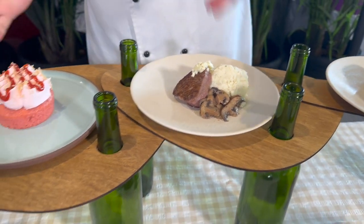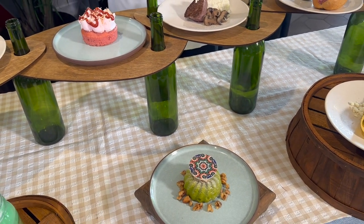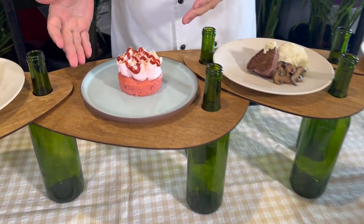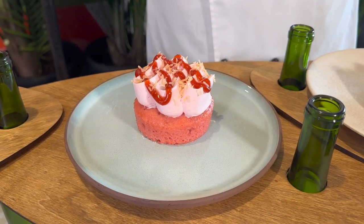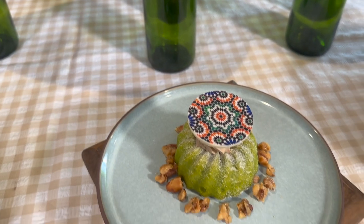Here we have two dessert options that we did have last year, but gave them a different reimagination. On top here, we have our plant-based guava cake. That's over at Shimmering Sips. And then down below, we have our pistachio cake with candied walnuts. That is going to be over at Tangerine Cafe.